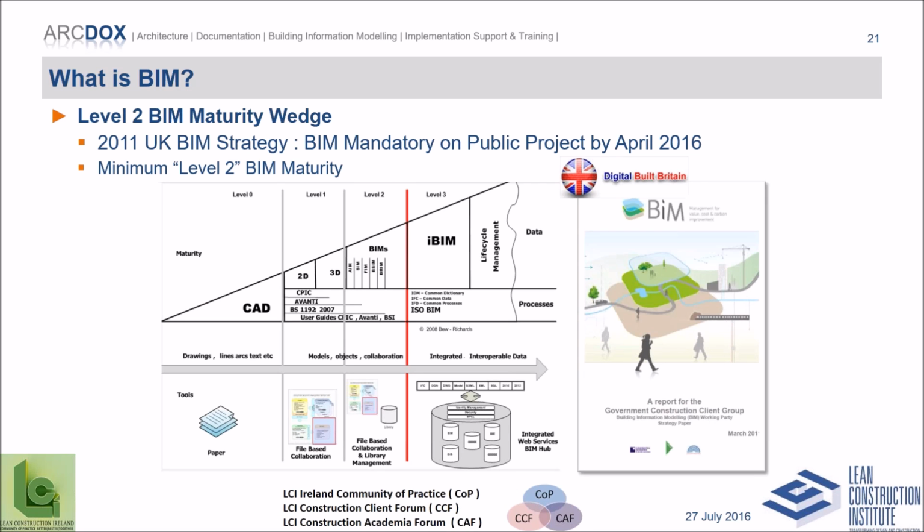In 2011, the UK government set out a strategy to make BIM mandatory on all public projects by 2016. So that's in play now. And in that strategy, they defined different levels of BIM maturity. Level 0 being just CAD, level 1 being a mixture of 2D and 3D, but following some standards. Level 2 is where each discipline or supplier is working in BIM, but in a separate model, which can be federated together. And level 3 is the nirvana I spoke about earlier, where you have one database of information, so an integrated database or collection of databases that people are feeding information into.